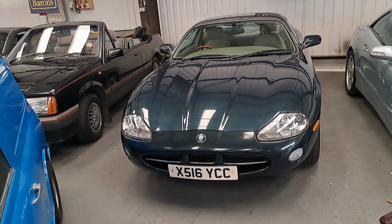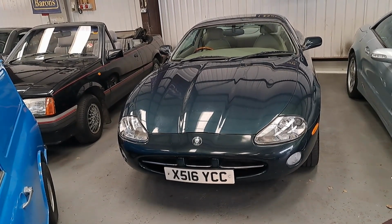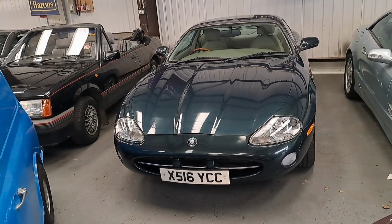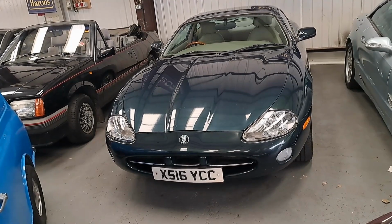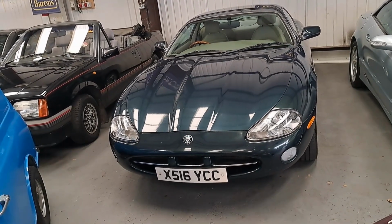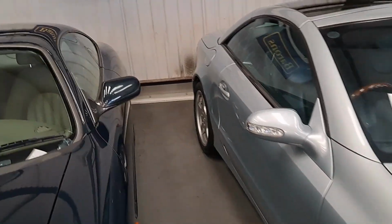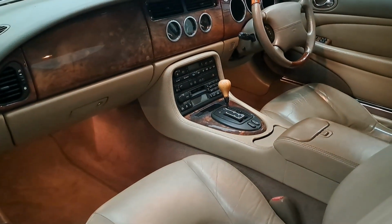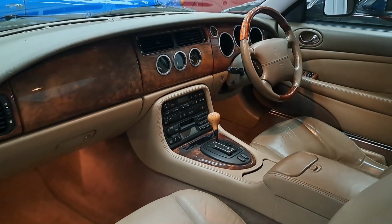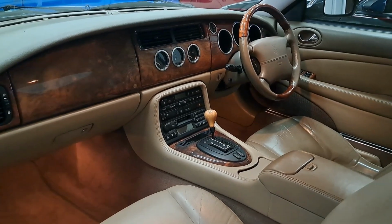Oh, viewers, this is tempting. 2001 Jaguar XK8 4 litre, apparently with a timing chain conversion. I'm more interested though with the fact that this is a dark green car with a beige leather interior. In fact, we'll inspect said beige leather interior now. Oh, viewers, look at that. Absolute dream. Look at all that wood. It's what we call the classic interior in these, with beige leather and wood.